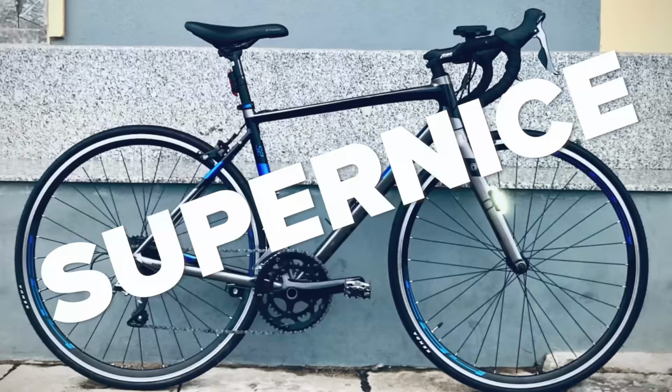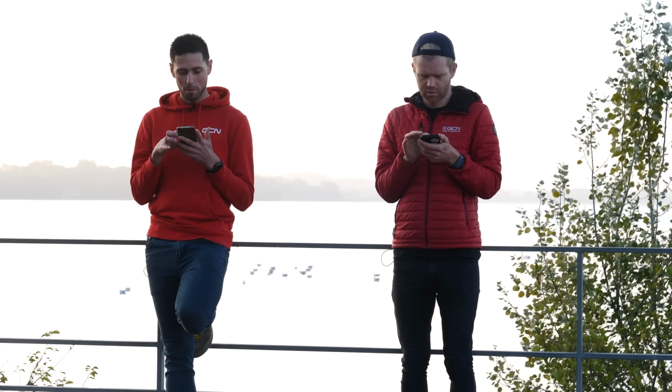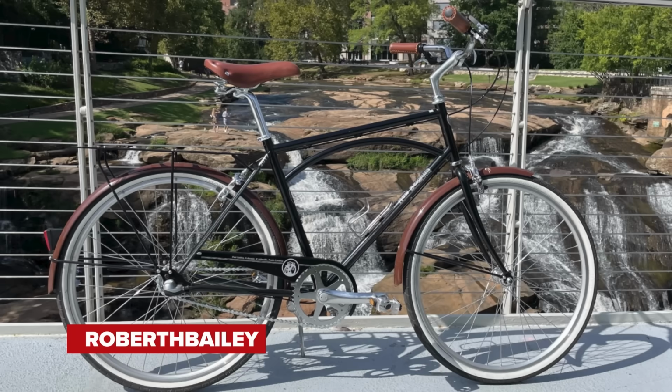Super nice bike. Last one for this week, we've got Robert Bailey. What have we got here? Detroit Bikes, Belgium Cruiser. Not a bike I'm familiar with. Whereabouts has he taken that photo? Liberty Bridge at Falls Park. Oh, in South Carolina. I've been there. Well, it's a cool bike. I really like the fact that we've got tan brown mudguards, saddle and grips. Do you know what? I'm going to go super nice on that. We're going to finish on a super nice.